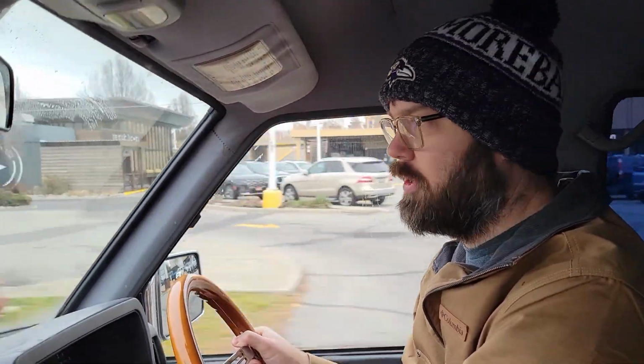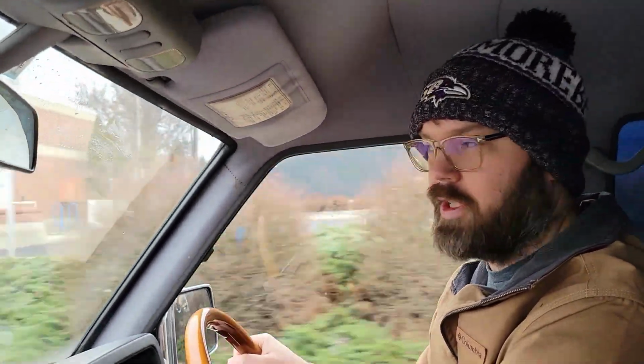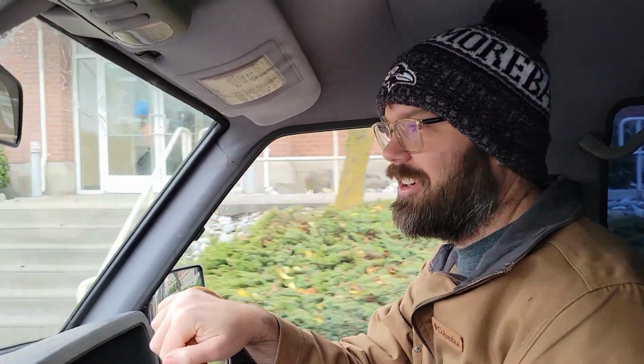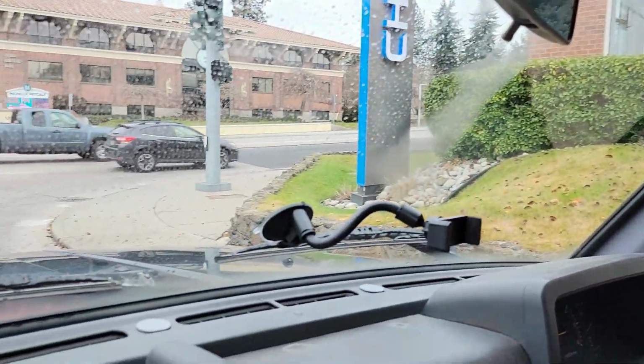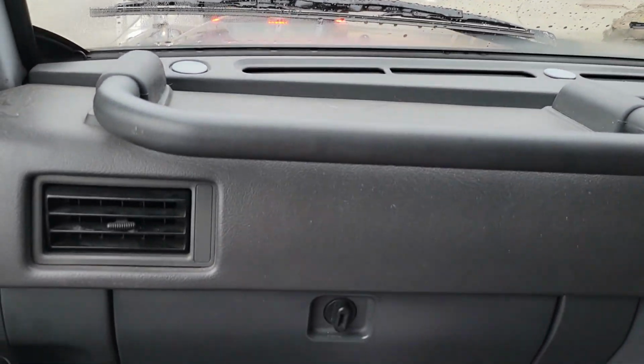I've owned almost 30 vehicles. This is by far and away the least fuel efficient vehicle I've ever owned. Good news for me, I don't drive anywhere, right? So once a week maybe I hop in this and I go 5 or 6 miles, so it's not a big deal.